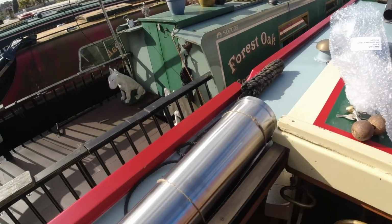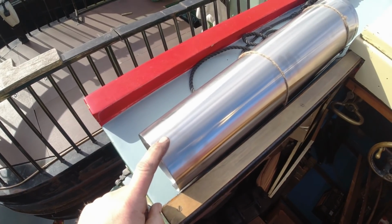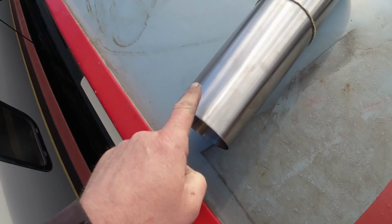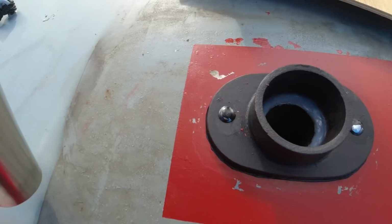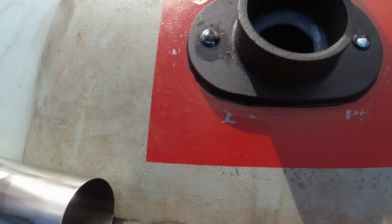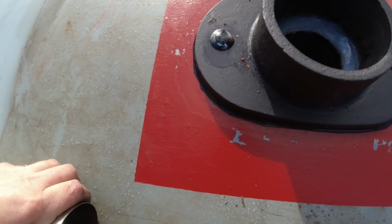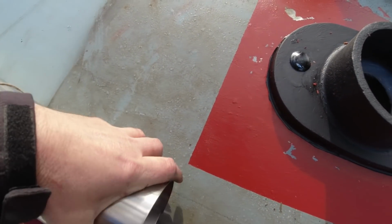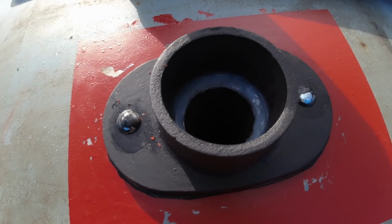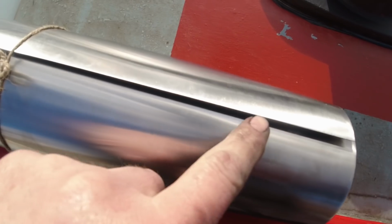But first we need to make this fit the chimney, or fit the flue pipe I've just fitted on the boat. So the pipe in there, we need to make the end of this slide down and fit inside that pipe. So I need to make the end of this smaller and nice and tight, so it'll go inside that pipe, and then this will stick down the bottom of the chimney. I'll explain why in a minute, but let me just try and get that down there, and then once I know the size, I'll squeeze it in and see the join here.